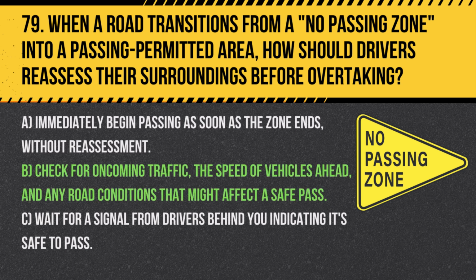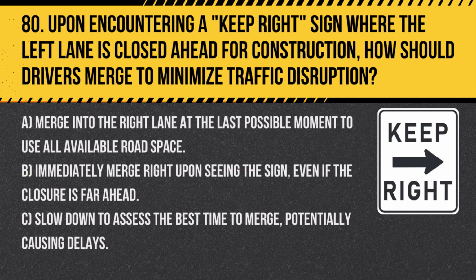Answer B. Check for oncoming traffic, the speed of vehicles ahead, and any road conditions that might affect a safe pass. A careful reassessment ensures overtaking is done safely. Question 80. Upon encountering a keep right sign where the left lane is closed ahead for construction, how should drivers merge to minimize traffic disruption? A. Merge into the right lane at the last possible moment to use all available road space.